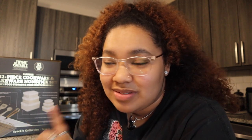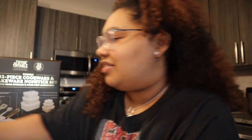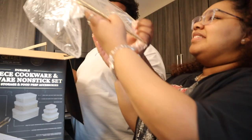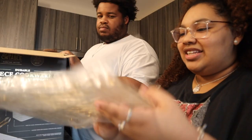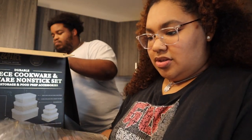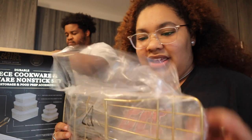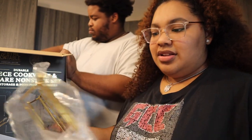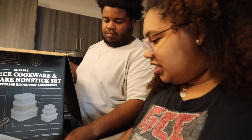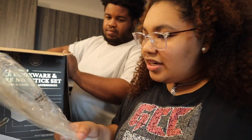We're gonna finally open up this pot set that we got for Christmas from my mom. It's been sitting on this counter for how long now, y'all? Ooh, it's gold. I hope it doesn't turn or change. So here's the rack, y'all. All the utensils. Oh, they're like a gray color. That's even better.